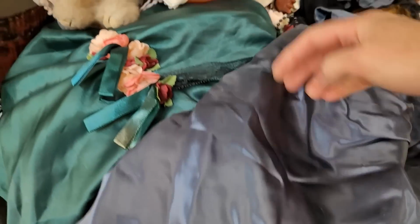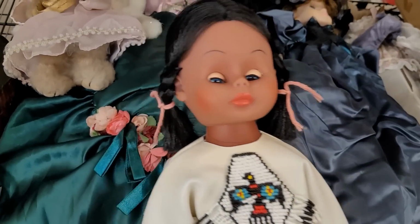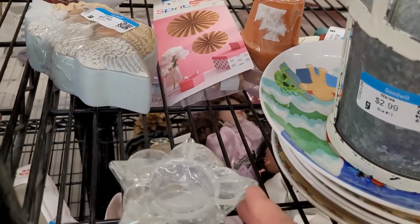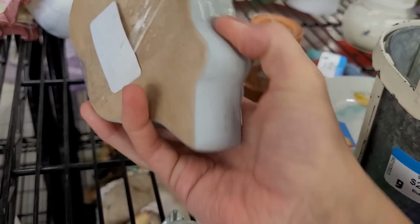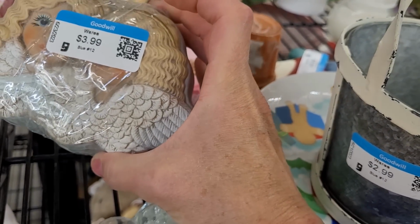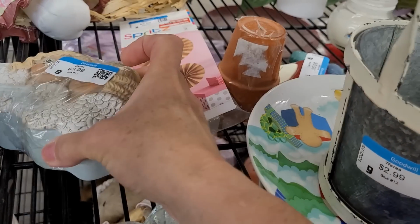Having a quick peek through the dolls here. This native girl's face looks like she's been in the heat. She's very melted and scrunched. Little angel trinket box. I see this design everywhere. Always painted a little bit differently. I think it's a project mold piece. So we will leave that.